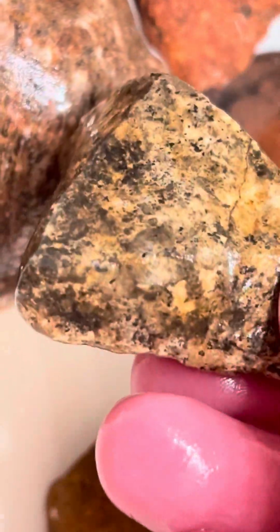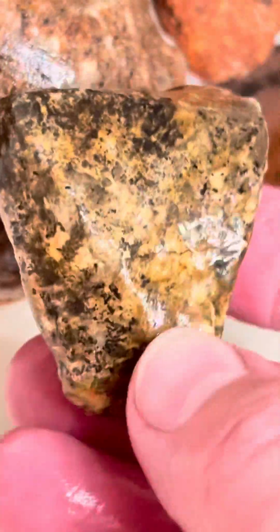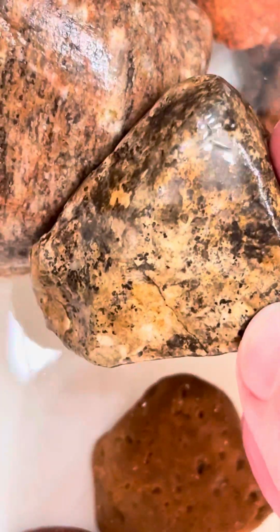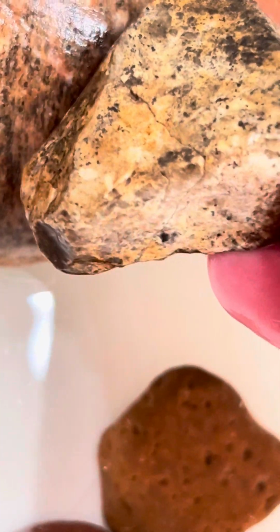And then this is like a piece of, I don't know if this is gonna be quartzite or if this is going to be a piece of limestone. I'm leaning toward limestone because when it's dry, it's almost white. But I don't see any signs of fossils in it either.